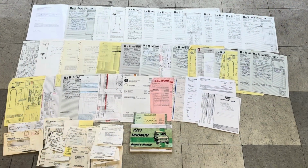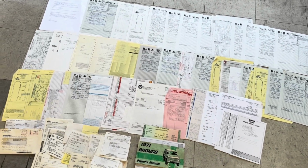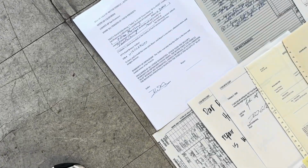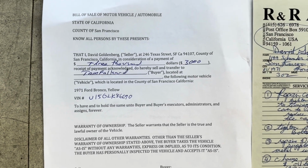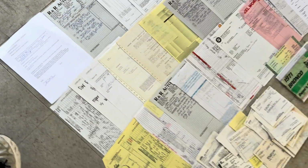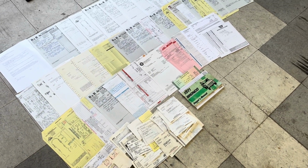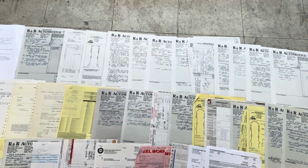Okay, here are the documentations. So I guess originally it came from Texas, and then sometime in the 80s it came into California. You'll see a bill of sale here. They bought it for $3,000 back in the day, and that owner had it. So the guy in Texas was the original owner. Then this guy in San Francisco owned it all these years, and he took it to the shop, R&R Auto. He did a lot of work to it apparently.